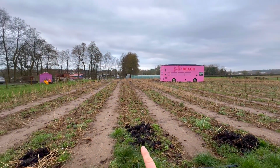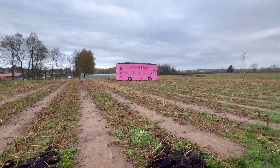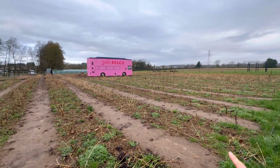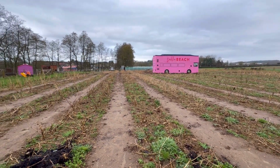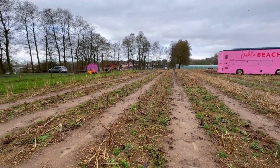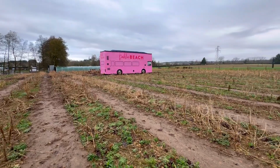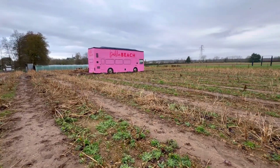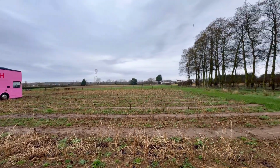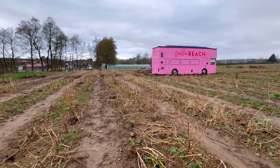So we lay membrane between each of the rows, which keeps the weeds down, but we spend an absolute mental amount of money on weeding this field from June until we open in August, and the weeds grow faster than the dahlias. So this year we're going to membrane the whole thing, and we're going to plant the tubers into the membrane, which I'm really excited about, because then hopefully once we've planted the tubers in the ground, we won't really have to do that much.